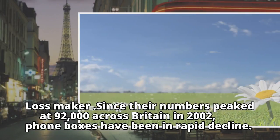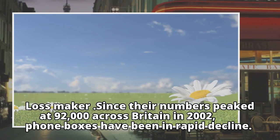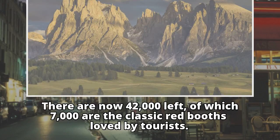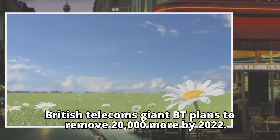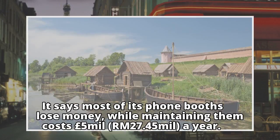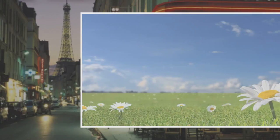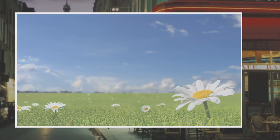Loss maker since their numbers peaked at 92,000 across Britain in 2002, phone boxes have been in rapid decline. There are now 42,000 left, of which 7,000 are the classic red booths loved by tourists. British Telecom's giant BT plans to remove 20,000 more by 2022. It says most of its phone booths lose money, while maintaining them costs £5 million, RM27.45 million, a year. Overall, 33,000 calls are made daily from phone boxes, a drop of 90% in 10 years.